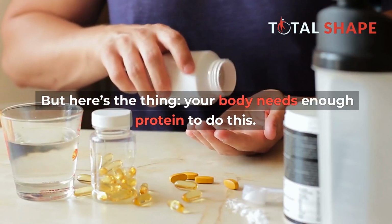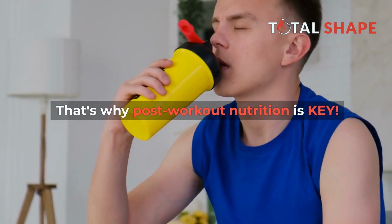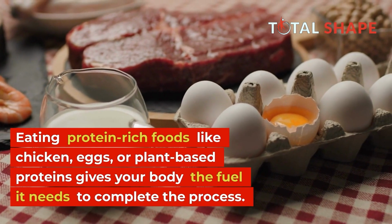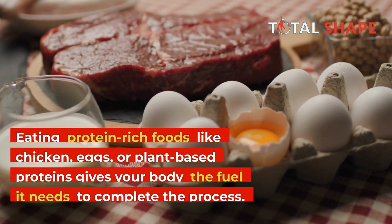But here's the thing, your body needs enough protein to do this. That's why post-workout nutrition is key. Eating protein-rich foods like chicken, eggs, or plant-based proteins gives your body the fuel it needs to complete the process.